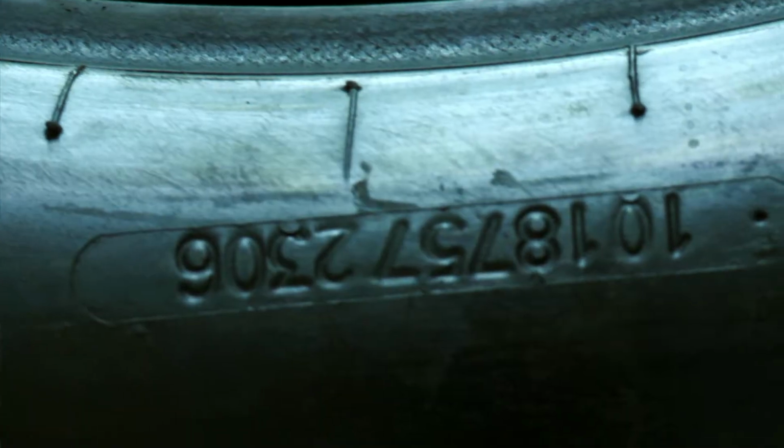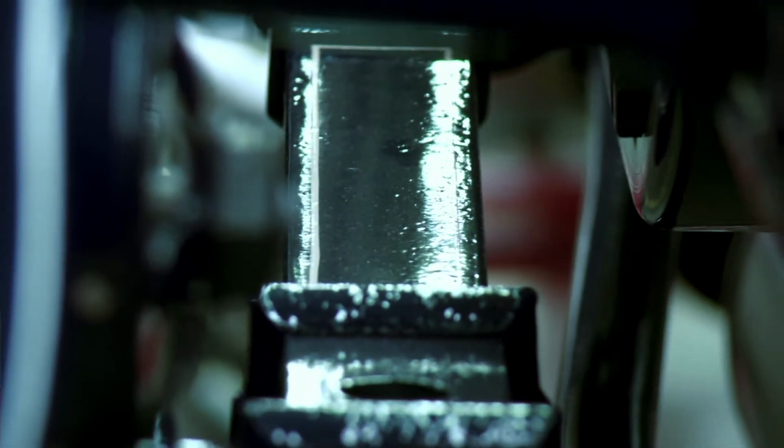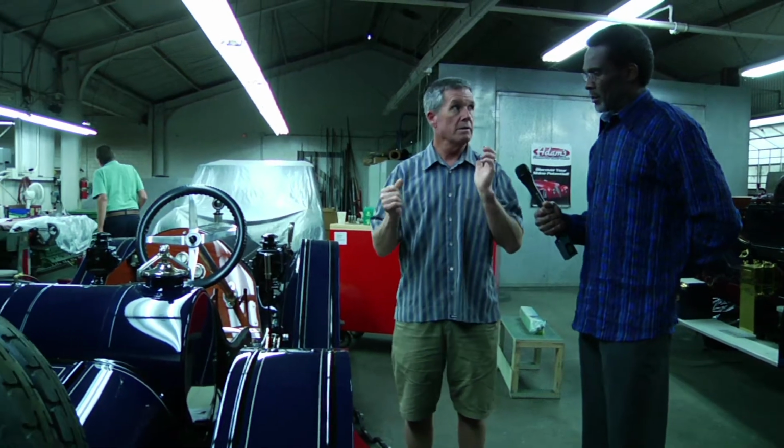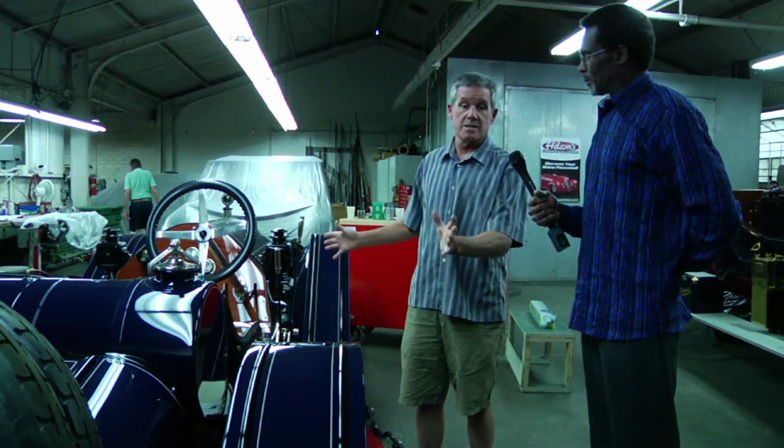And this one has the majority of its sheet metal work original. We've replaced portions of the fender skins, but the rest of it is essentially original sheet metal. It's not just painted and plated. Every shackle bushing, every transmission bearing, everything is new. All of it is refitted, remachined, so that the experience of driving this car is essentially that of driving a brand new car.